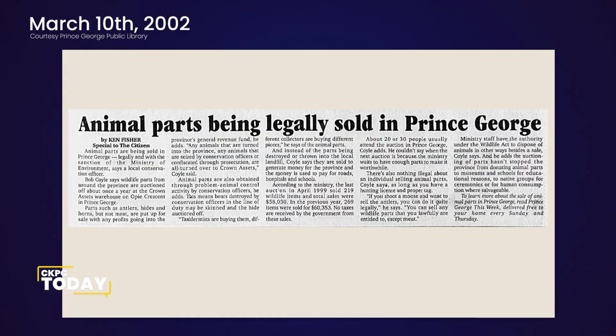Well, let's take a look at this very Prince George-esque story from the year 2000. Animal parts such as antlers, hides, and horns are put up for sale. Not meat. They don't do that. But these are sold, put into the province's general revenue fund, or some of them are even donated to educational purposes or indigenous groups. There you go. This is what happens with the animals that the COs seize over the year. Well, they have to do something with them, so this is what they do.